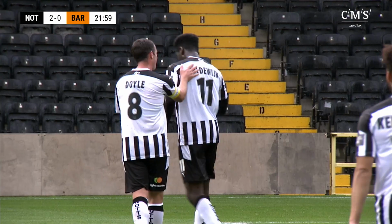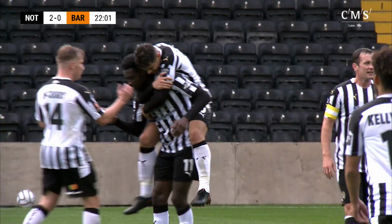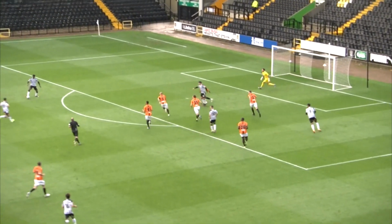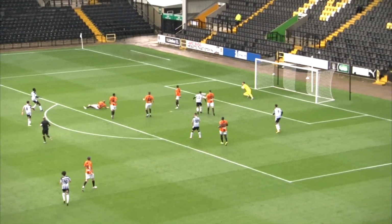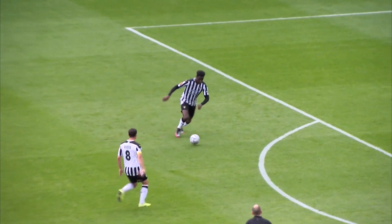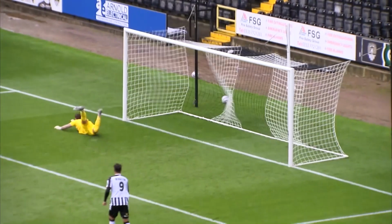Notts County in dreamland. A brilliant start to this game. They're moving it so quickly. And Roberts has his second assist of the afternoon. Only 22 minutes played. The Magpies are beating Barnet by 3-0.